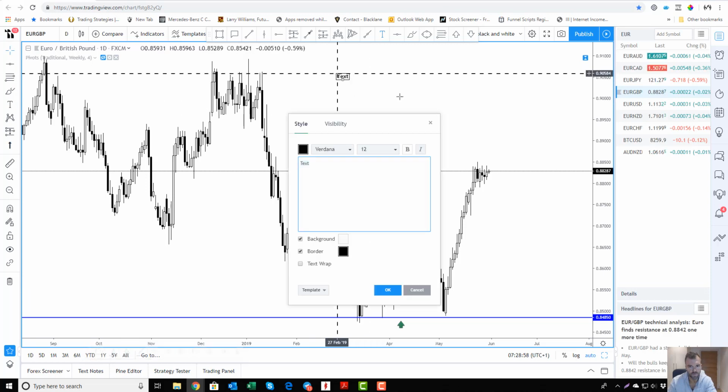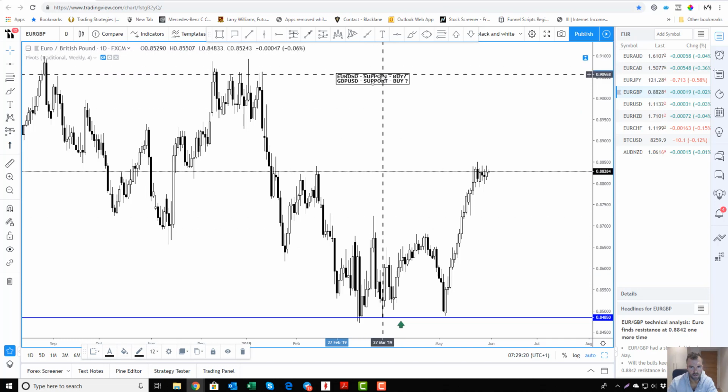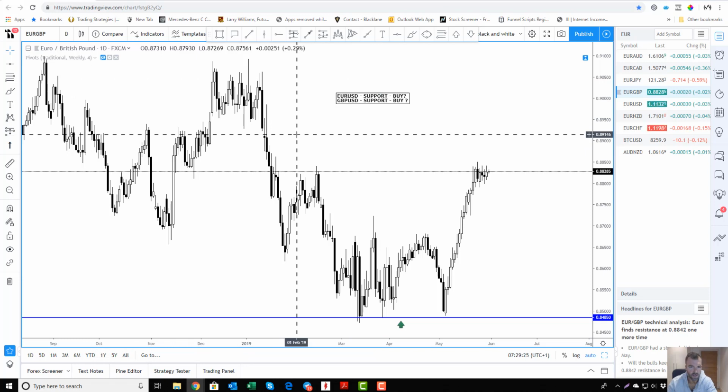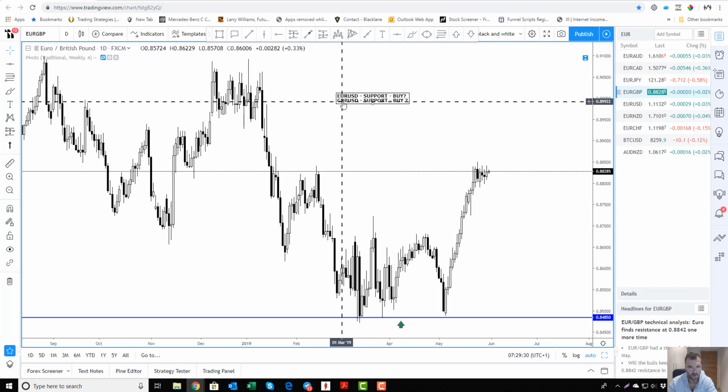Okay, so if we look, let's put it in capitals, EUR/USD at support? Then we've got GBP/USD at support? Okay, so if we look at this, we've got a couple of opportunities presented to us on the majors, which is Euro Dollar at support, potential to go long. We've got Cable at support, potential to go long.